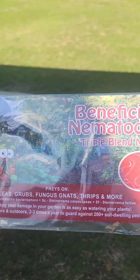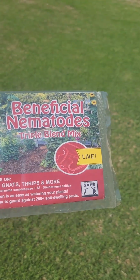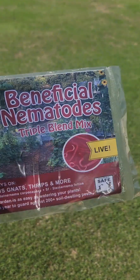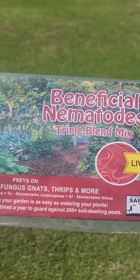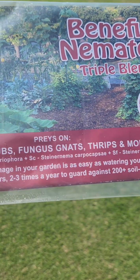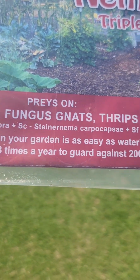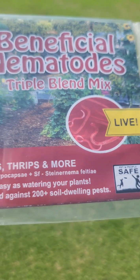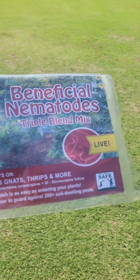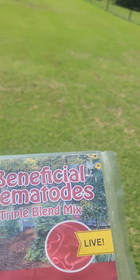Let me introduce you guys to something. This is a packet of beneficial microbes. I just took it out of my refrigerator I keep in the garage. Now this, if you look at it, it says fleas, grubs, fungus, gnats, and others. Now this will control a lot of the insects in your lawn. Beneficial microbes is what's inside the compost.